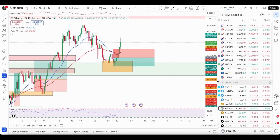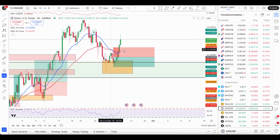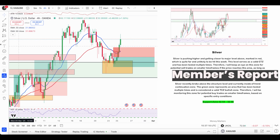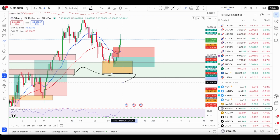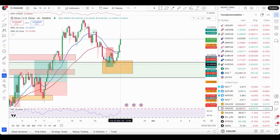Here on silver, price nicely bounced up from a level of trend continuation support that was clearly mentioned. Now this bearish engulfer has not played out, but we were prepared for a buy trade, and this was a zone that was sent to my members as well. So that was a good trade if you were prepared with this green candle right here. Now what to expect from here?